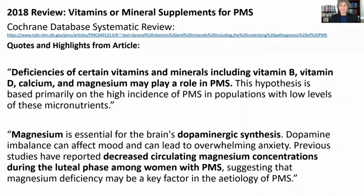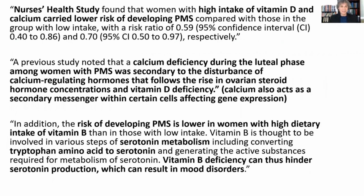Magnesium is essential to make dopamine. A dopamine imbalance can affect mood and lead to overwhelming anxieties. Previous studies have reported decreased circulating magnesium concentrations during the luteal phase in women with PMS, suggesting that a magnesium deficiency is a common problem in the etiology of PMS. In the Nurses' Health Study, they showed that women who have a higher intake of vitamin D and calcium tend to have lower PMS incidence. And previous studies have shown that calcium deficiency during the luteal phase among PMS sufferers is actually quite common. And same with vitamin D.